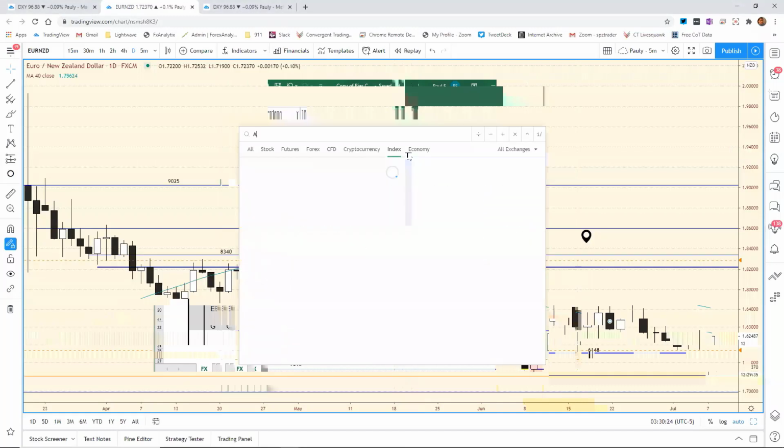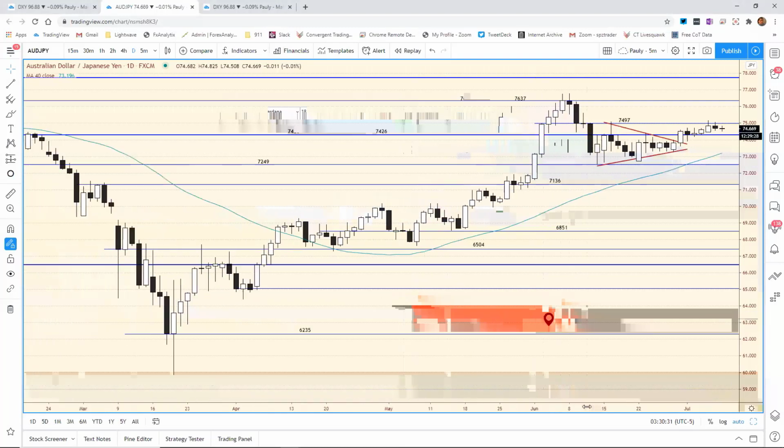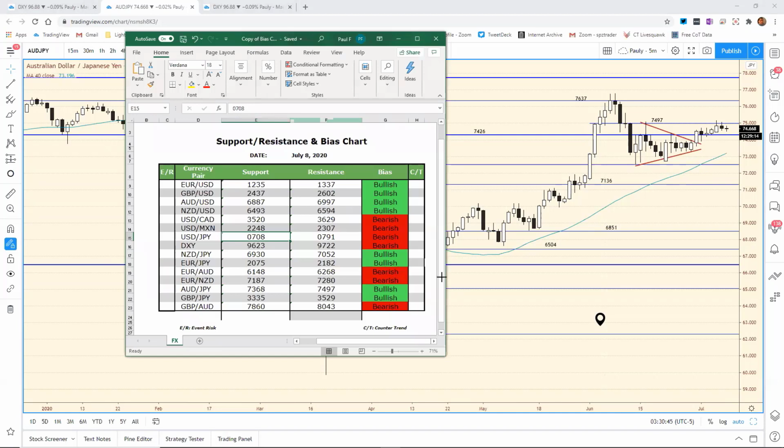Moving on to the Aussie. Boy, you've got to wonder what's going to break these out of the ranges. Holy smokes! Look at this. Well, no change here. You can see 74.97 is capping this. But then again, we're not moving. And on the downside, 73.68.